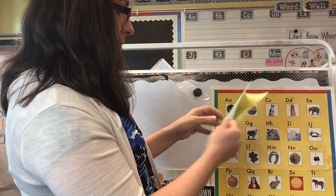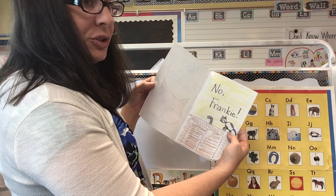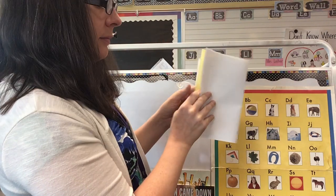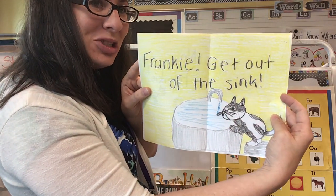No, Frankie. No, Frankie. There she is, trying to get into the sink. Frankie, get out of the sink. Do you see what she's doing? She's drinking the water.